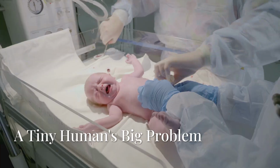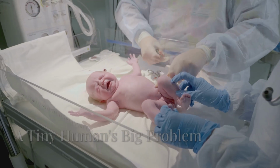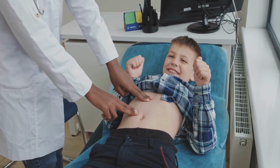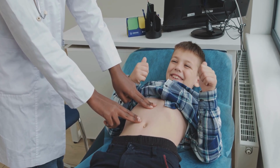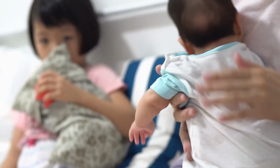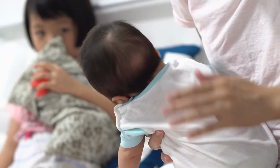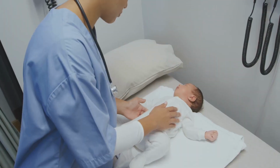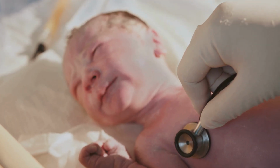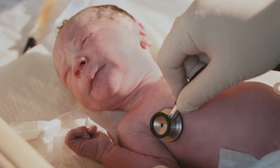Hey everyone, today we're diving into the world of newborn tummies. Specifically, we're talking about abdominal distension, a fancy way of saying a swollen belly. Now, a little belly bloat after a big feed is normal, but sometimes it can be a sign of something more serious. And that's where you, the amazing healthcare heroes, come in. Your keen eyes and quick thinking can make all the difference.